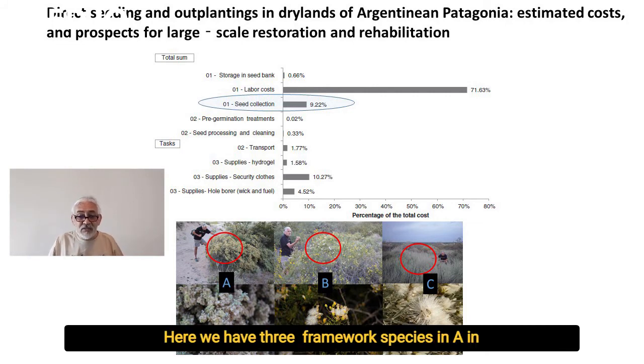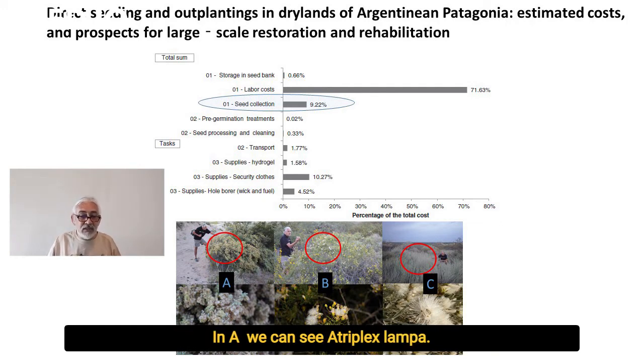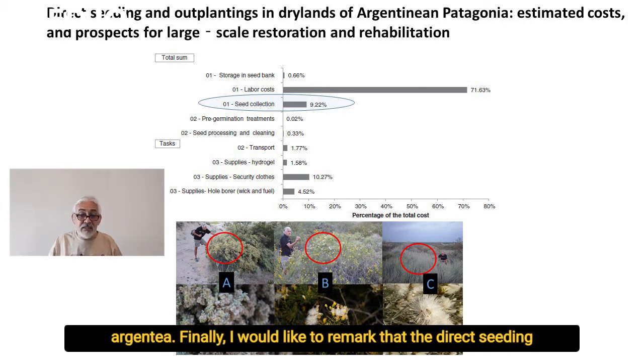Here we have 3 studied framework species. In A we can see Atriplex lampa. In B we can see Senecio subulatus, and in C we can see the third species.